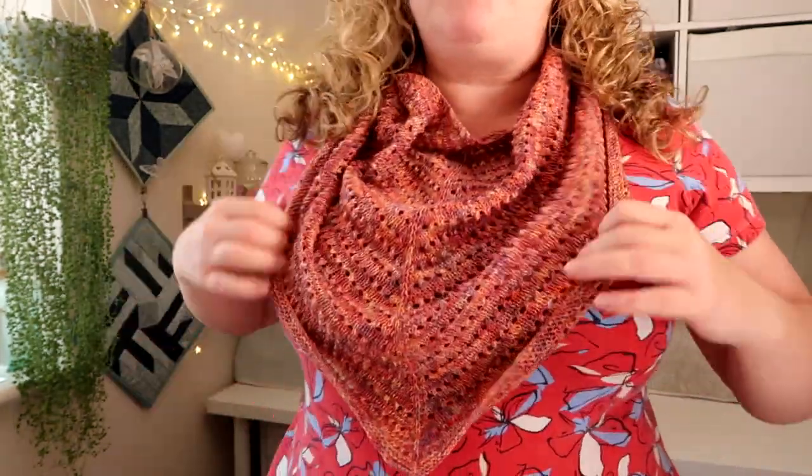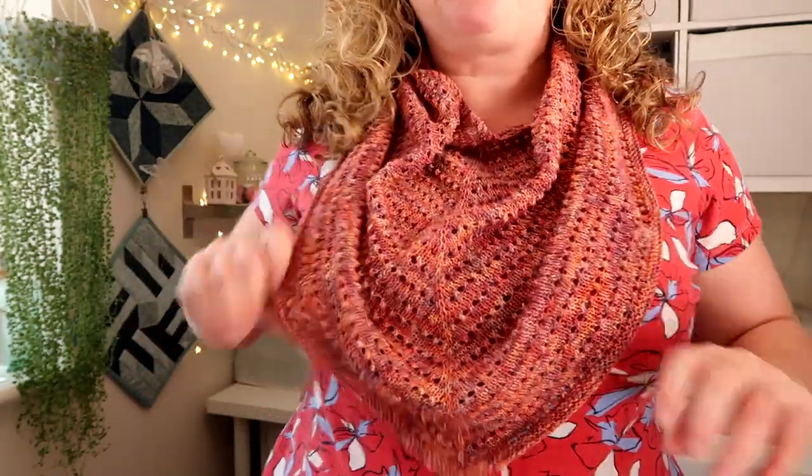I'll show you what it looks like when it's on. I gave this a block in some Eucalan wool wash, and it's really nice and drapey now, and I think that this shape looks really nice on. It's one of those staple designs that you can wear loads and loads and loads.